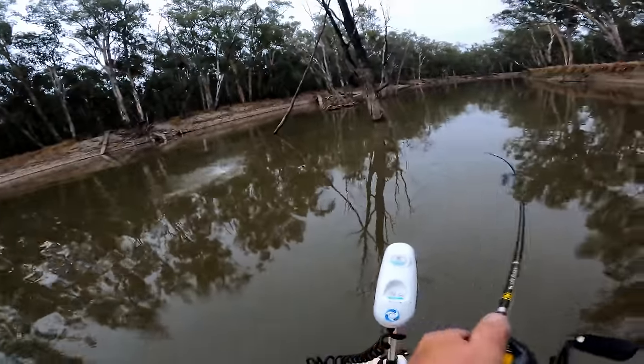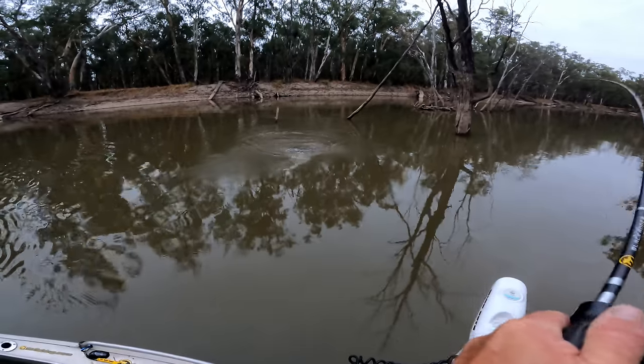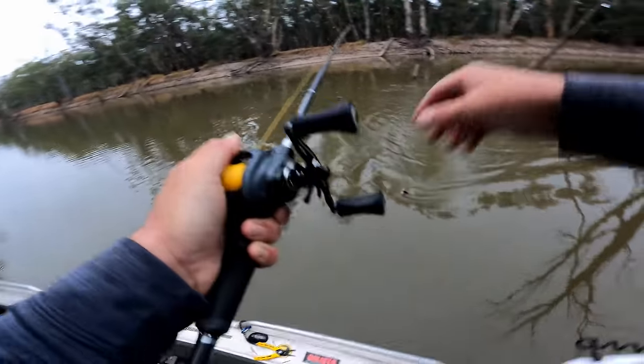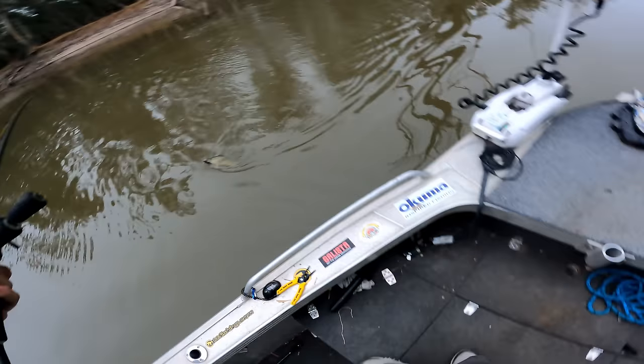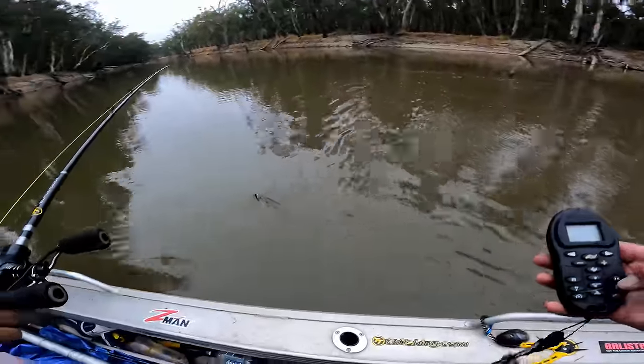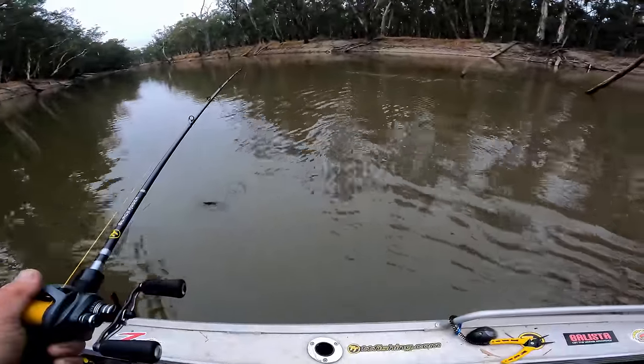Oh, got him. Yeah. That was so cool. I just popped a cast in there because I thought that sometimes they sit in that real heavy current. He's not a big one, but that was so sick.